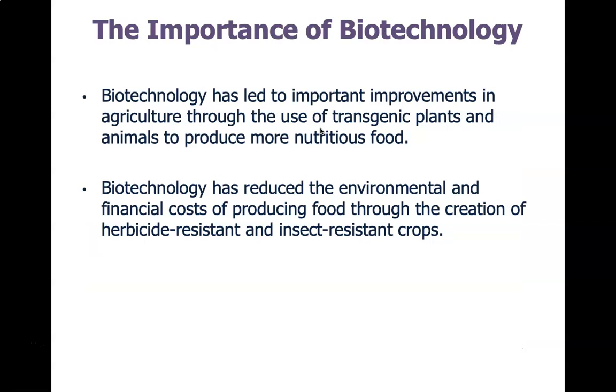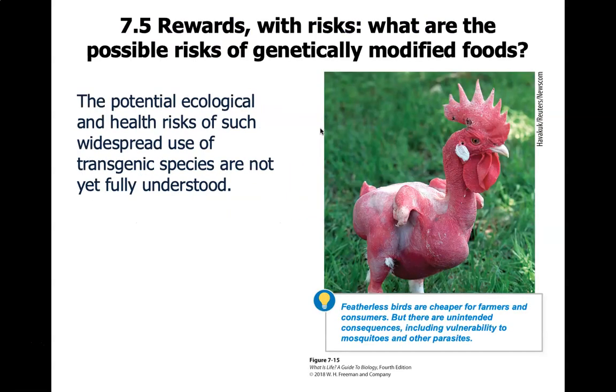So biotechnology has a lot of pros and cons. Biotechnology has led to some important improvements in agriculture, and it has also reduced the environmental and financial costs for farmers of producing that food. But as I've already mentioned, there are potentially some risks to these genetically modified foods. So most of these I've actually probably mentioned as we've been going along, but we'll get them here in a few slides just to make sure that I've got them all.